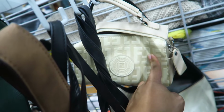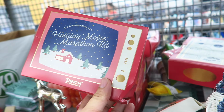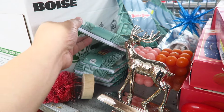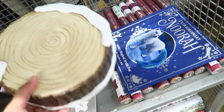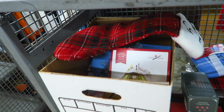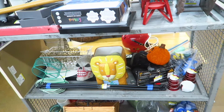This is almost a Fendi bag. Oh my gosh, look at all the Christmas stuff. Marathon kit. What is in here? Holiday movie marathon kit with essentials. How fun. What's this? This is a notebook. Little trees. Oh, these are kind of cool. $2.99. There's a lot of wrapping paper down there too. Santa's Workshop, Magic Moments. There's so many goodies that they just brought out.